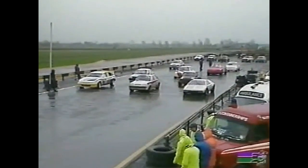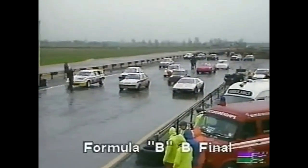And here we are with the finals. We've had a tremendous change in weather. It's currently absolutely pouring down. This is the lineup for the Formula B final.